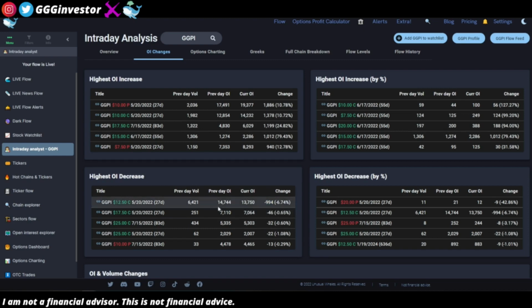So it looks like these currently open contracts are being closed out, so they probably don't expect a move in May. It looks like the same thing can be said for the rest of the list here. So in my opinion, I would definitely take a look at the June contracts.